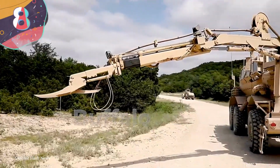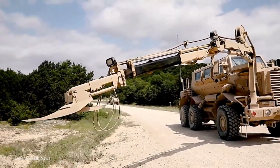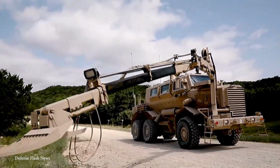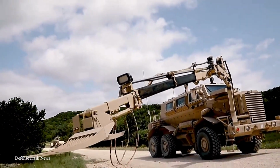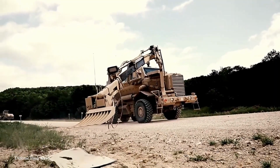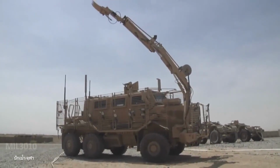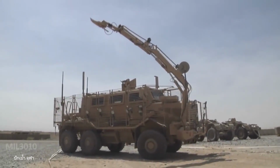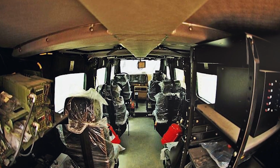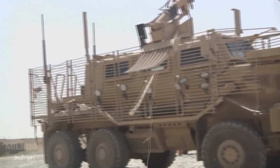Number 8. Buffalo MPV. Made in and by the United States is the Buffalo MPV. This guy was produced by General Dynamics Force and Protection Incorporated, and it's the biggest vehicle the company offers, so you know it's going to be good. Known as an MRAP, or Mine-Resistant Ambush Protected Vehicle, the Buffalo MPV isn't really designed to transport troops despite how safe it may be on the inside. Actually, it traverses the battlefield as an ordnance disposal vehicle, keeping the roads safe for the next convoy that comes in.